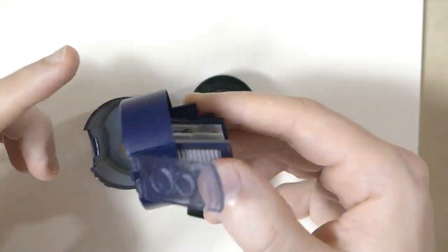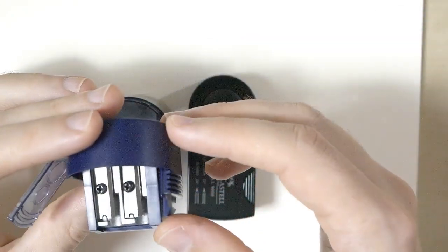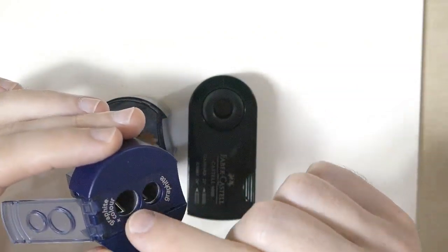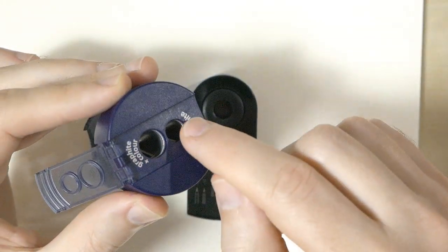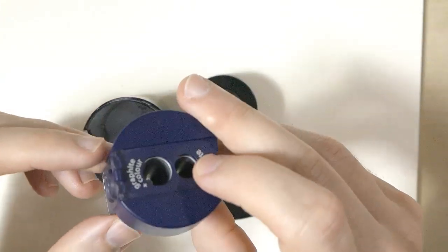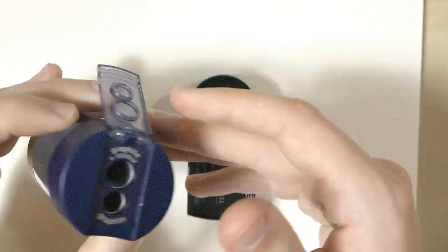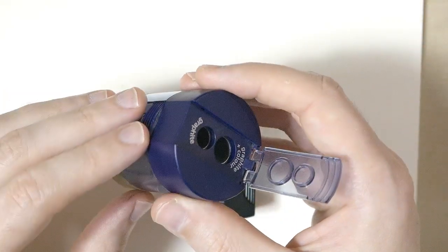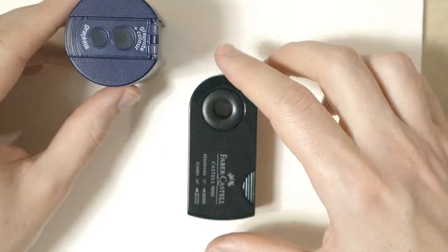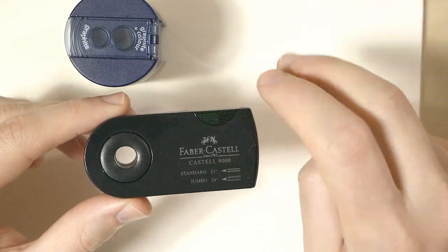But the blades are not really good. After a year or two of using this, it will be kind of dull. So what I would do is switch the blades from the bigger hole to the smaller one, so I can use it longer. But even with this, it's not a really good pencil sharpener, and this is really popular in Japan. If you go to any art supply store in Japan, this is the one that's most popular. And with Kana, I have 3-4 of them already. So yeah, this is one, and this is another one that is really popular, and it's a good pencil sharpener.